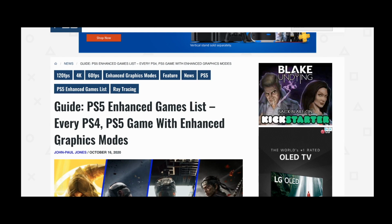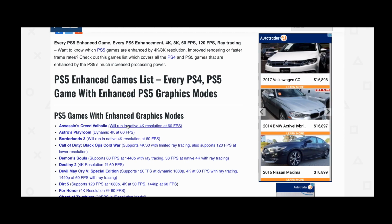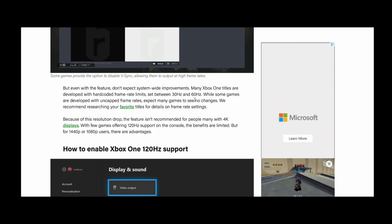All right. You want to know what to expect from your PS5 when it gets enhanced? Let's go over it. Assassin's Creed Valhalla will run native 4K resolution at 60 FPS. 60 FPS. All right. Everybody I need this 120 Hz. But you're gaming on console. People that play on PC, they have options to play at higher frame rates. But consoles, as of now, have been capped at 60 FPS.